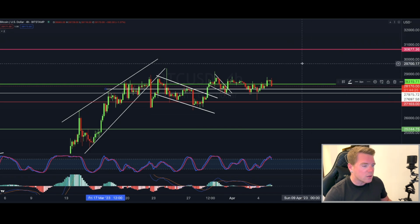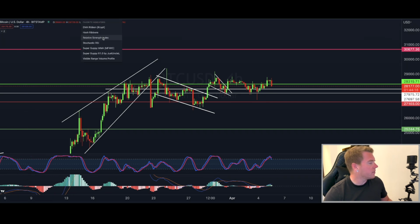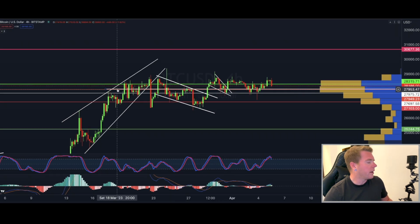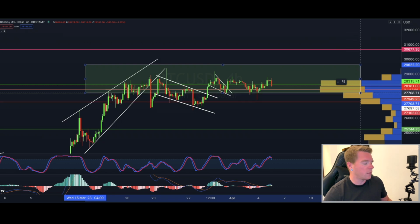I think that's where we're going to stop, around here, that level. And just let me make this also white. I'm sure that when I look at the VPVR, that will be in alignment with that. I haven't looked yet, so I do it with you guys. Yeah, you see. So here 28k, there is right now big support in this whole area. There is massive support from these two bars here, from the VPVR, from the visible range, and that should give us enough support to see a bounce here.